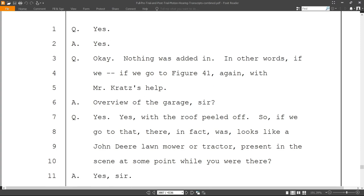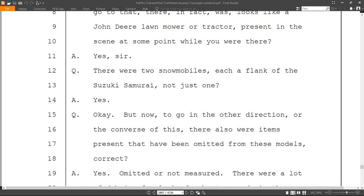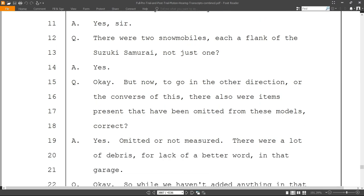In other words, if we go to figure 41, again with Mr. Kratz's help, overview of the garage, sir? Yes, with the roof peeled off. So if we go to that, there in fact looks like a John Deere lawnmower or tractor present in the scene at some point while you were there. Yes, sir. There were two snowmobiles, each a flank of the Suzuki Samurai, not just one.